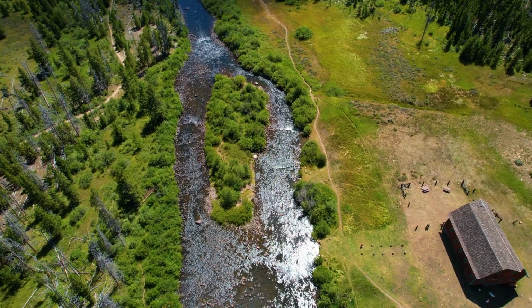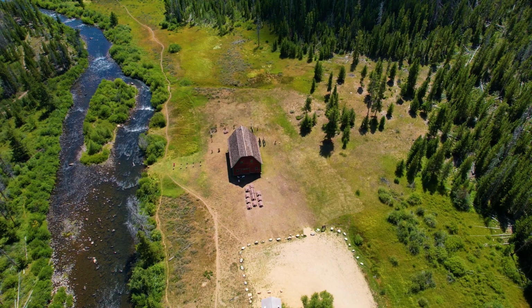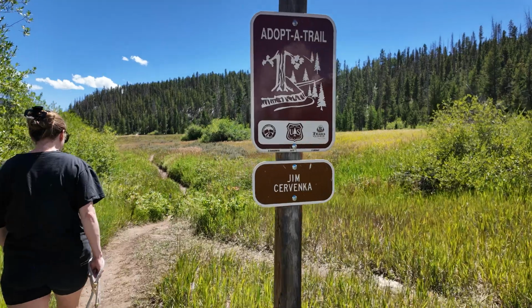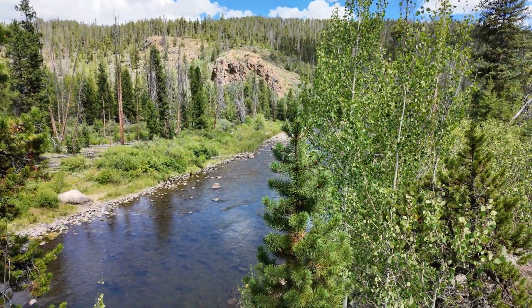Today, Haley and I bring you to one of Colorado's most serene and cheapest wedding venues, and we go on a beautiful hike near the headwaters of the Colorado River. This is a radically Colorado adventure that you are not going to want to miss.